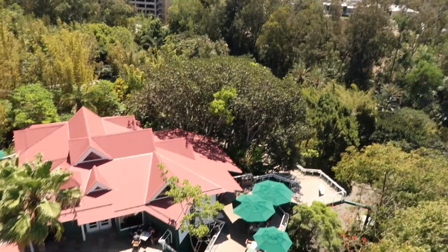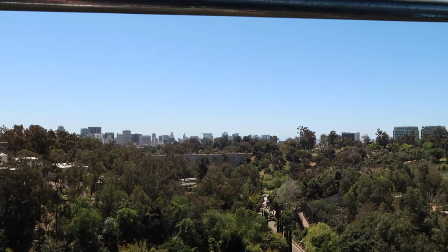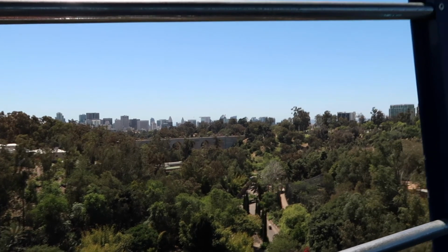Switch it here. Come back over this side. There's the treehouse. You can get some food and merch there. But look at that, downtown San Diego. Love hanging out there for Comic-Con. Hopefully we can do that again soon. I know they're gonna have a little mini-con in November. We'll see how that goes. But I can't wait for the big one to start up again.